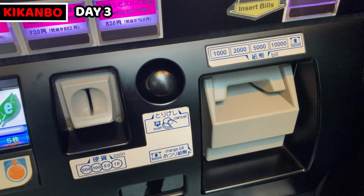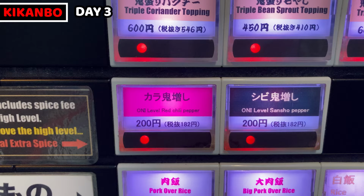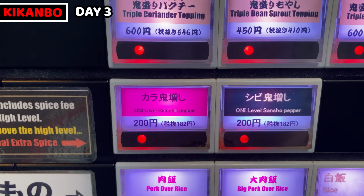Welcome back once again. I'm going to buy a ramen ticket. I'll select special ramen as usual. And this time, I need one more ticket, which is for extra chili powder. So I got two tickets. Look at my face. It's so funny. I seem very serious, right? I was really nervous at the time because I was worried about the spicy ramen.